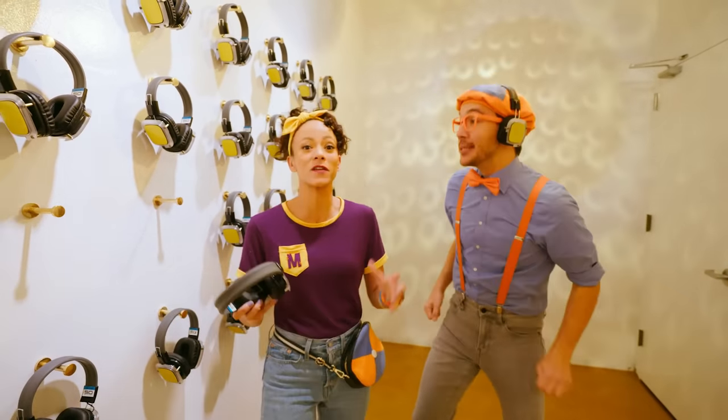Hey, everyone. It's me, Blippi, and I'm with my best friend, Meekah. Hi, everyone. We're at the Aquarium of the Pacific in Long Beach, California. And it's actually nighttime, and this place is closed. But we got special permission to be here at night. That gives me a great idea. What? Let's have night at the aquarium. Yeah, let's go. Come on.